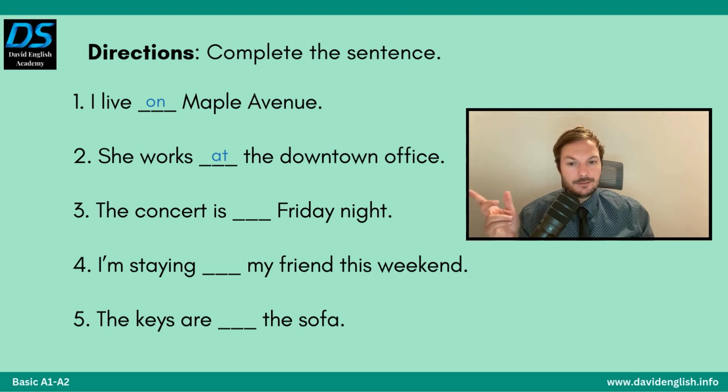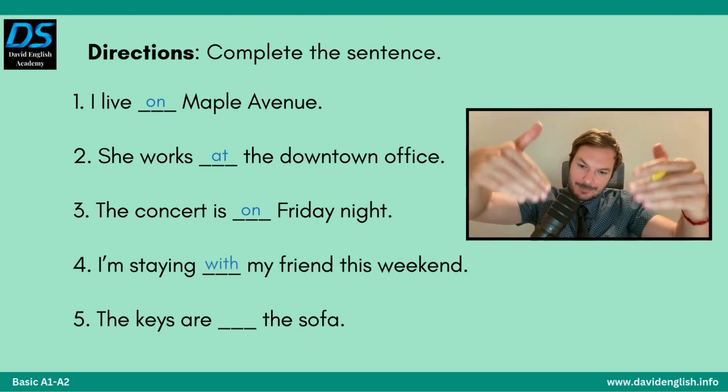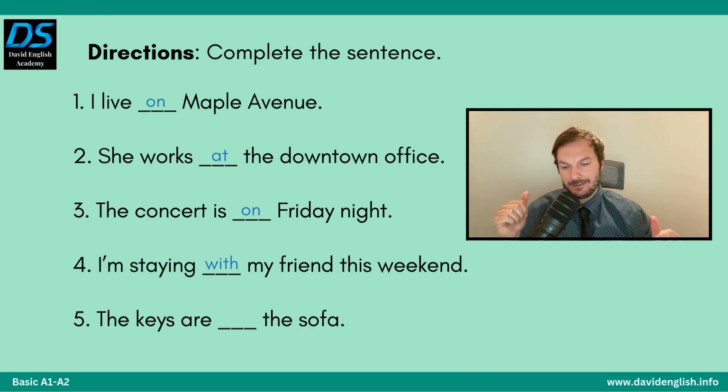3, the concert is Friday night. So we want to say the concert is on Friday night. The concert is on Friday night because remember, on goes with days. 4, I'm staying my friends this weekend. Here, I want to say I'm staying with my friend this weekend. We stay with our friends. So I'm staying with my friend this weekend.